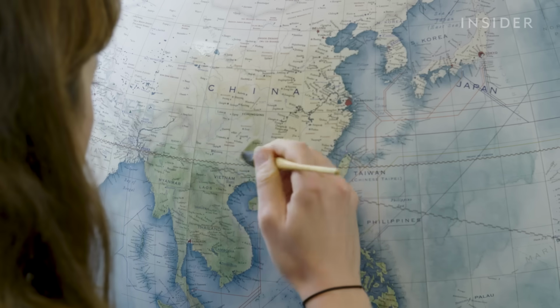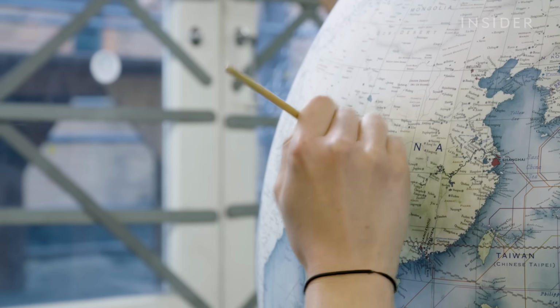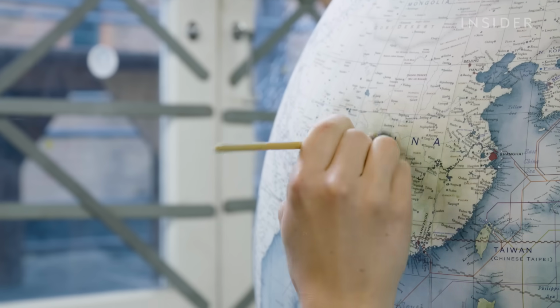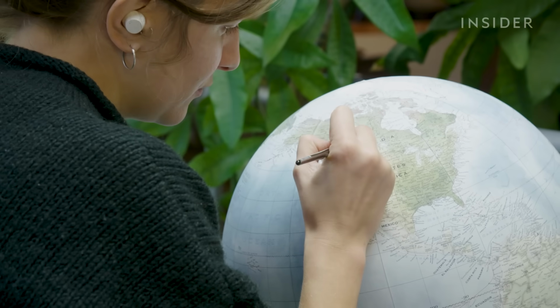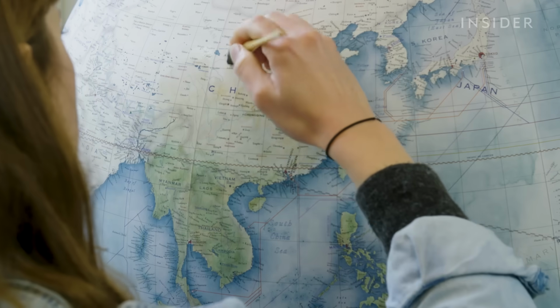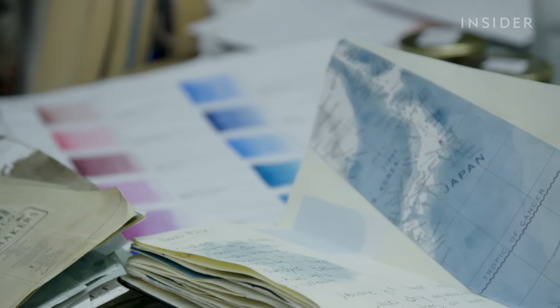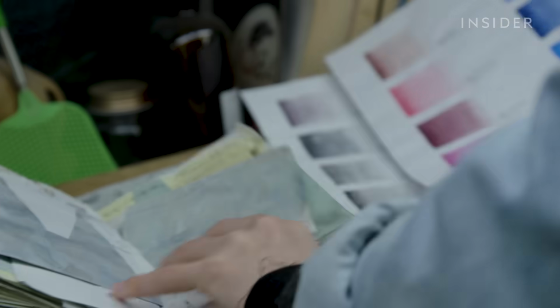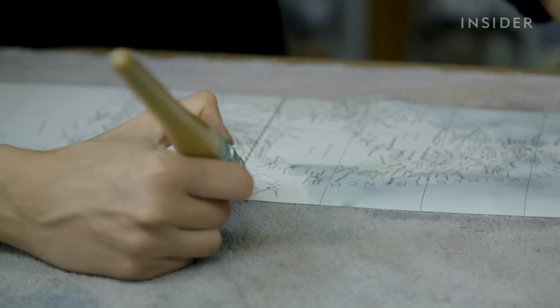She shades in the coastlines, mountain ranges, political borders, and any illustrations or customizations. The difficulty on this stage is actually making all these gores the same color and consistent. It's almost like if you're making a painting, but you have 12 different canvases, and there has to be a continuation. Some globes highlight different ocean depths, so Isis has to paint in ocean trenches in their exact location.